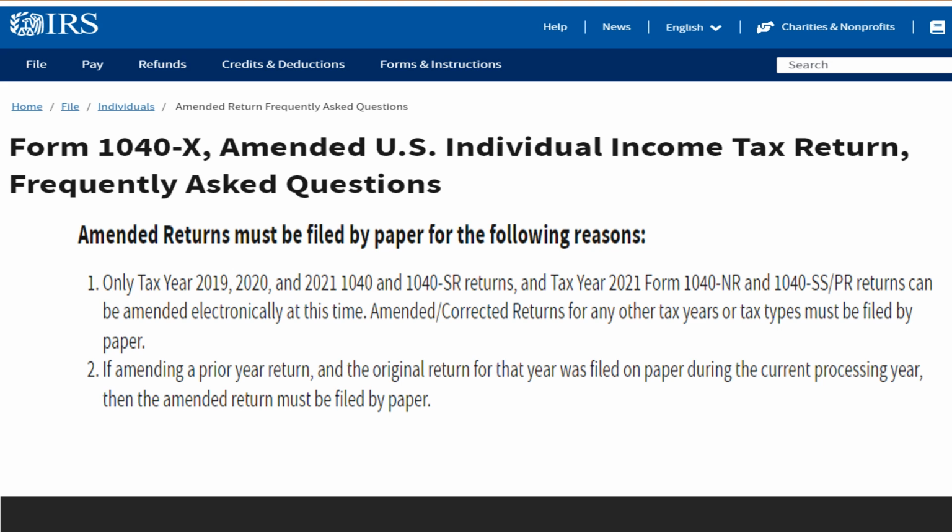amended returns or corrected returns, because you can correct a return up to 3 years afterwards. These have to be done by paper. And when you file by paper, it has to be mailed, it has to come back. It just takes a lot longer, and several months is not uncommon. So just remember that, only from 2019 could you have done the 1040X form through tax providers electronically.